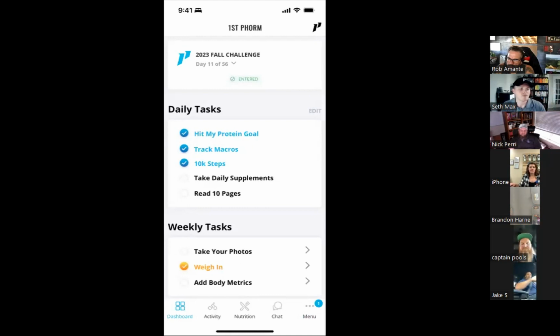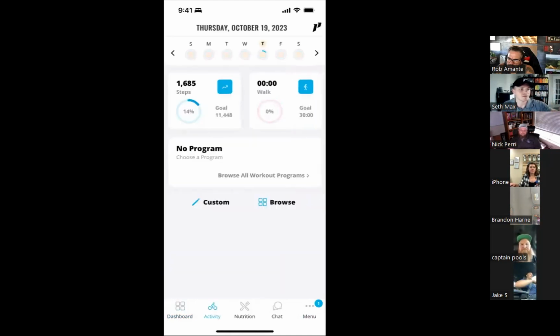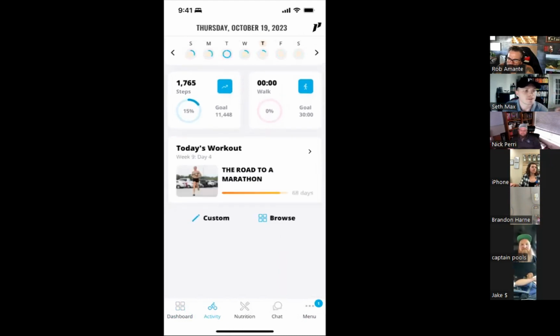All right, well, moving on to activity now. So we got a few different things in here, right? You got up top all of your workouts that are in your program. This is like your calendar up top here. So if I go to Sunday, Monday, Tuesday, Wednesday, it changes the workout based on what day you're on.